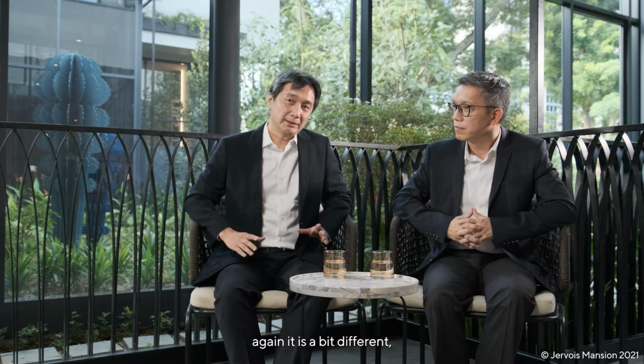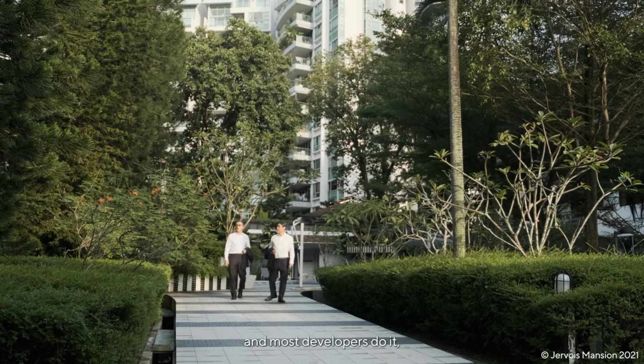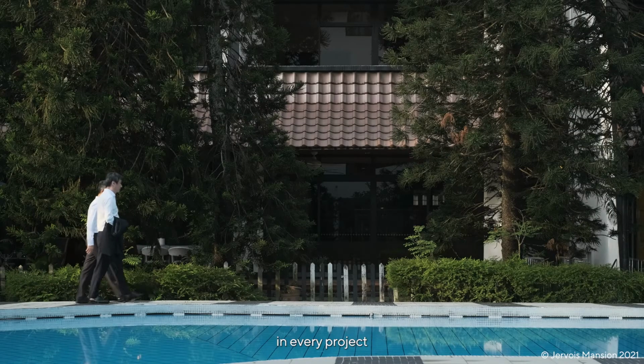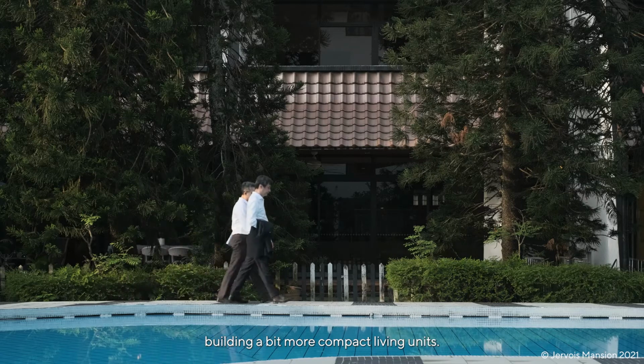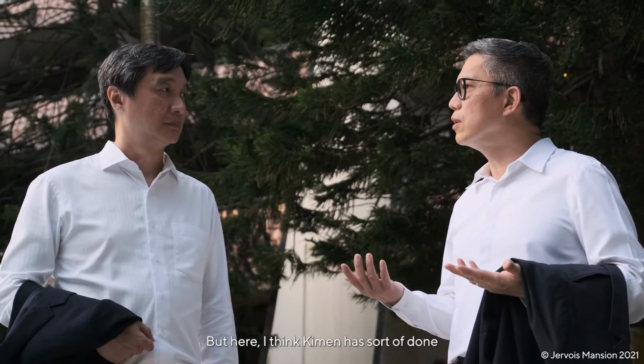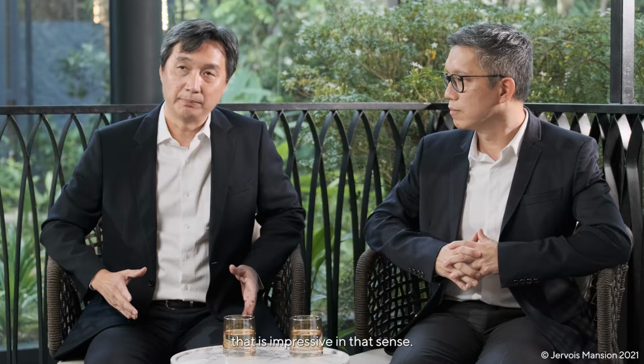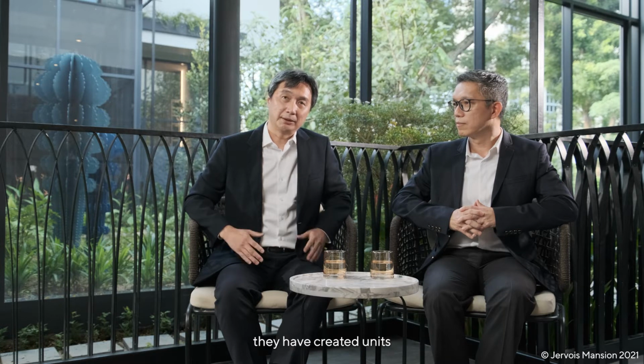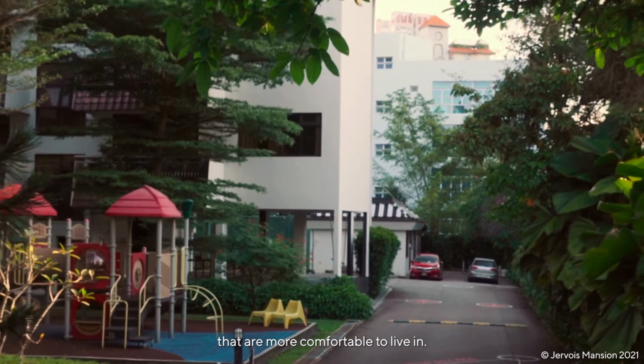What Kimen has done here, again, it's a bit different because from Roxy's perspective as a developer, and most developers do it, we tend to maximize the number of units in every project, building a bit more compact living units. But here, I think Kimen has sort of done something different. It's really something that is impressive in that sense. They have paid a lot of attention to the space, whether exterior or interior. They have created units that are more comfortable to live in.